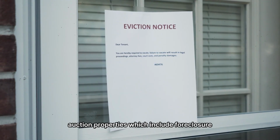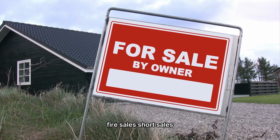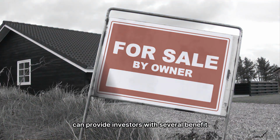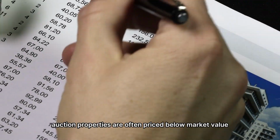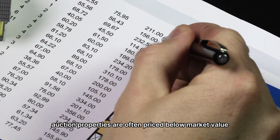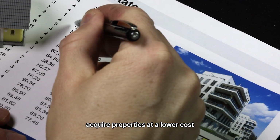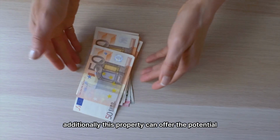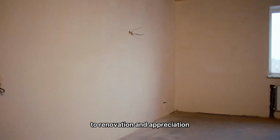Auction properties, which include foreclosures, fire sales, short sales, and properties in need of significant repairs, can provide investors with several benefits. First, auction properties are often priced below market value, allowing investors to acquire properties at a lower cost. Additionally, these properties can offer the potential for high returns on investment through renovation and appreciation.